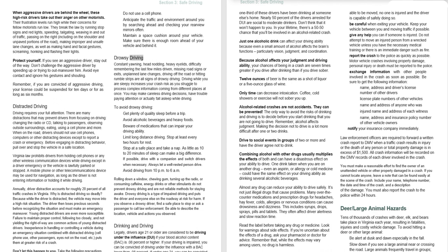Drowsy driving. Constant yawning, head nodding, heavy eyelids, difficulty remembering the last few miles driven, missing road signs or exits, unplanned lane changes, driving off the road or hitting rumble strips are all signs of drowsy driving. Driving while you are sleepy increases your crash risk as you struggle to process complex information coming from different places at once. You may make careless driving decisions, have trouble paying attention, or actually fall asleep while driving.